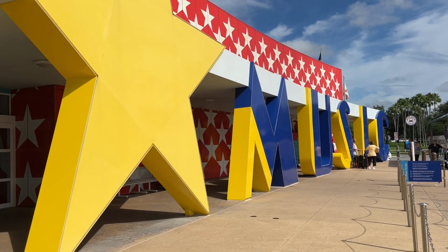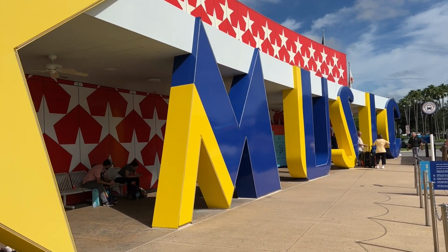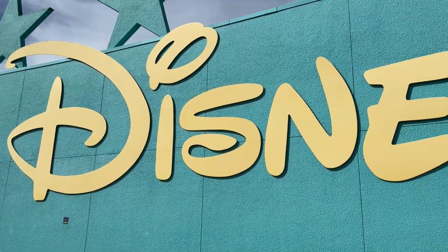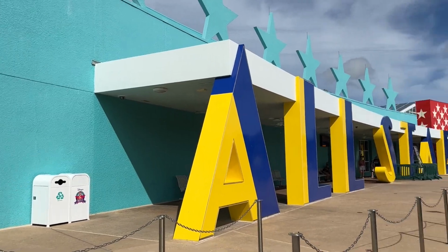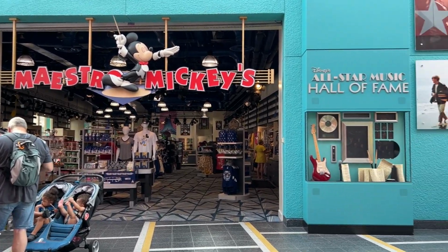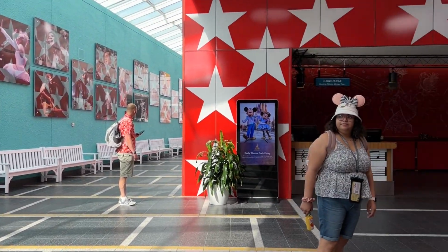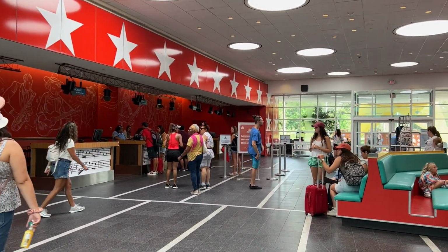Disney's All-Star Music Resort is one of 3 All-Star resorts. All-Star Sports and Movies are the other 2. These resorts are very, very similar to one another, and the 3 are often the least expensive rooms on Disney property. Disney's All-Star Music Resort is a value-level Disney resort, which is the most affordable category that has the least amount of luxury and amenities.